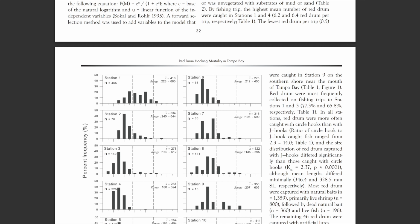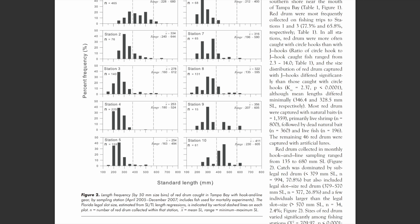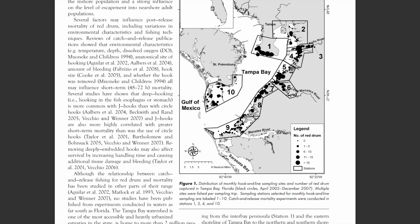In all stations, red drum were more often caught with circle hooks than with J hooks. Again, circle hooks are great, they do a lot of the work for you. Most red drum were captured with natural baits, primarily live shrimp, followed by dead natural bait, and live fish. The remaining 46 red drum were captured with artificial lures. Hey, don't sleep on artificial lures. If you know what you're doing, you can clean up on them. So let's hop over to Google Maps and look at these areas with really high density of redfish.